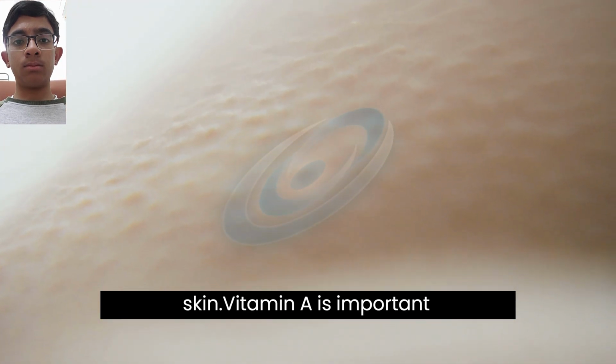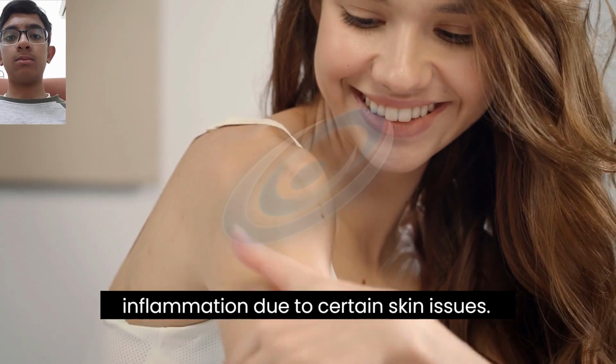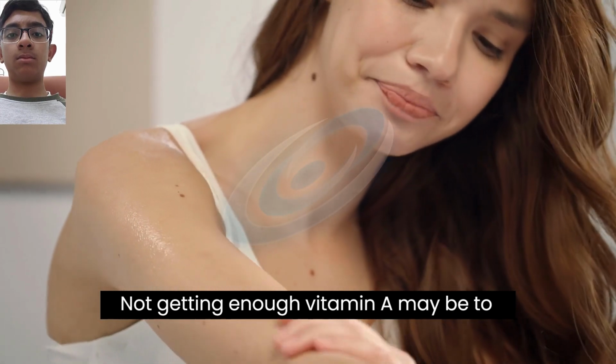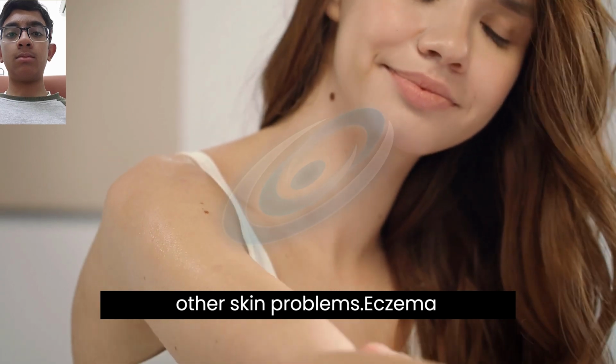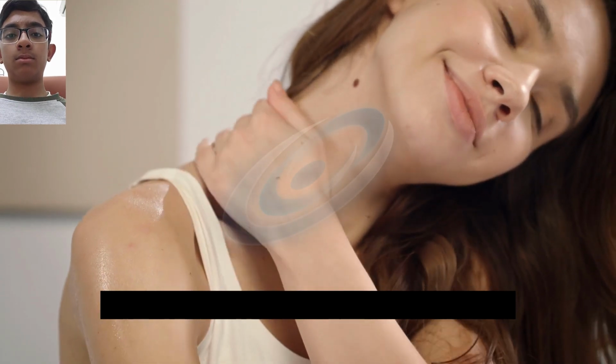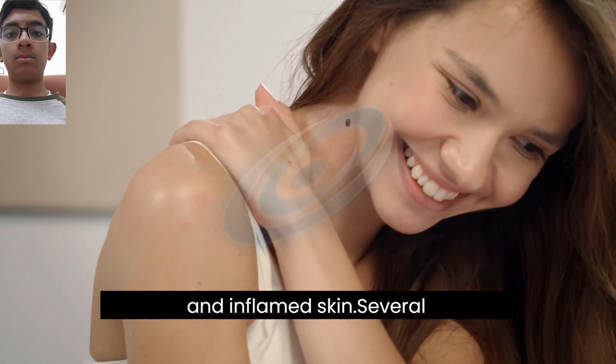1. Dry skin. Vitamin A is important for the creation and repair of skin cells. It also helps fight inflammation due to certain skin issues. Not getting enough vitamin A may be to blame for the development of eczema and other skin problems. Eczema is a condition that causes dry, itchy, and inflamed skin.